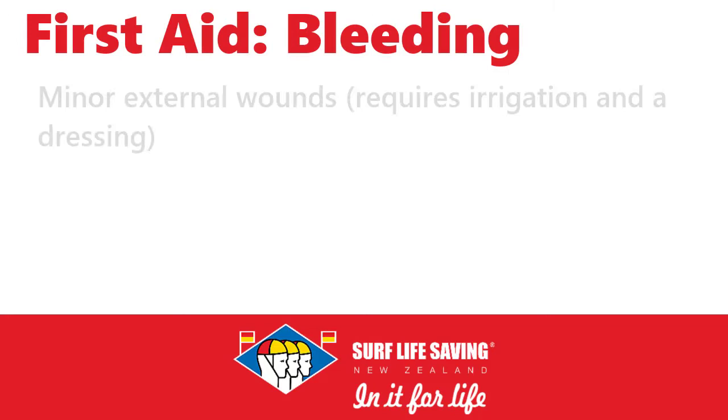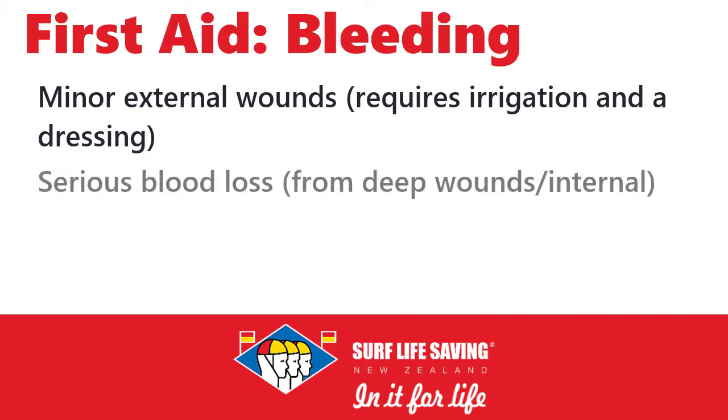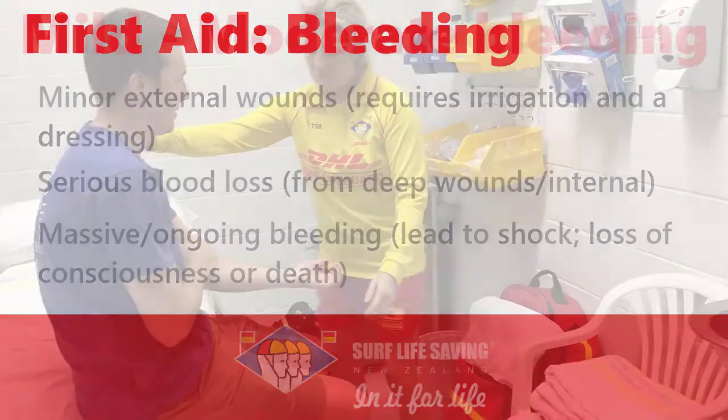Most bleeding is from minor external wounds, such as lacerations, skin tears or abrasions, and requires nothing more than a dressing. More serious blood loss can occur from deep wounds or from hidden internal injuries. Massive or ongoing bleeding may lead to shock, loss of consciousness, or death if not controlled.